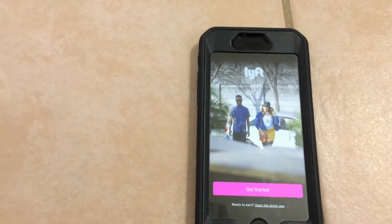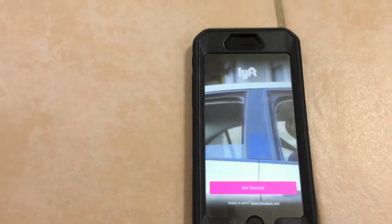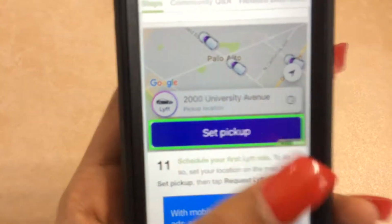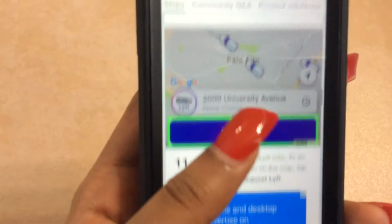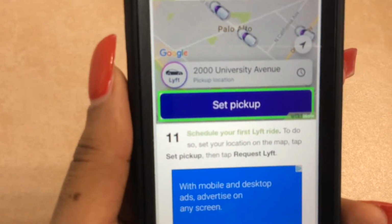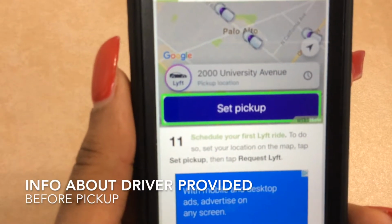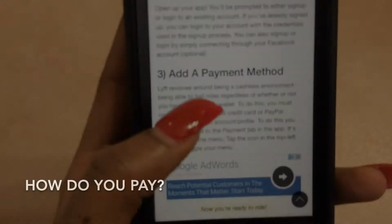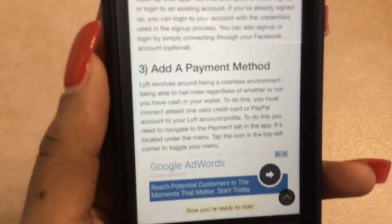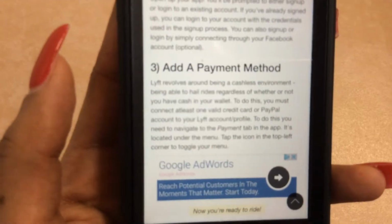So once I downloaded it, I was kind of a little skeptical at first because it was my first time using it. I do remember it was saying calling all drivers that are near the location that I was at. And I do remember that you can see who the driver is and their rates as well. I only used it twice when I was in Las Vegas. You add a payment method. You can either add a credit card or a PayPal account to your Lyft account once you download everything else too.